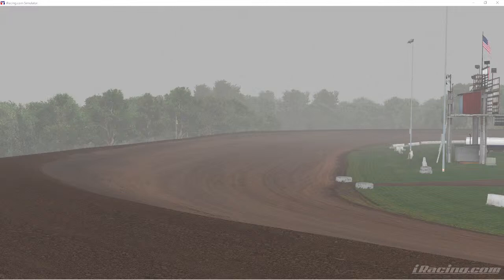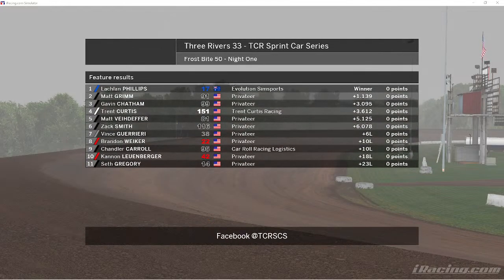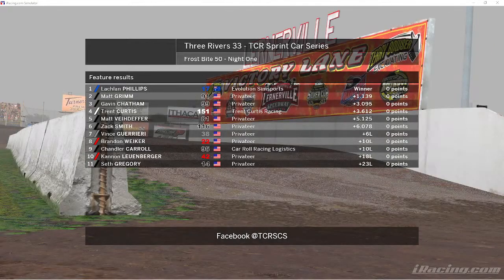There you have it. Lachlan Phillips, he is the winner here at Lernerville. We take a look now at how things shaped up tonight in the feature. We'll take a look at that finishing lineup. There you see Lachlan Phillips picking up his 6th career win. Matt Grimm in the 2nd spot. Tell you what, a dandy of a battle they had. Boy, what if the caution doesn't come out? I'll look at how that thing would have shaped up as they went back and forth for the win.